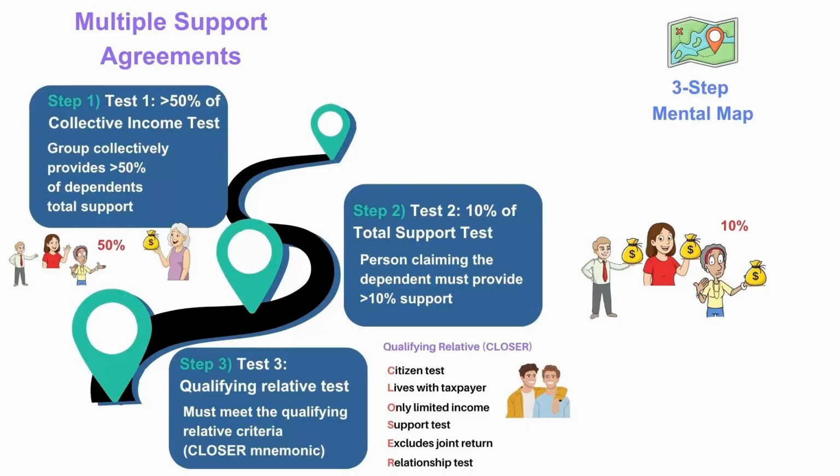So this is a very simple 3-step mental map that breaks down multiple support agreements in 3 easy steps. All right, so the whole idea here is that there are multiple people supporting this person, but only one can claim the person as a dependent on their tax return and receive the tax benefits. So who gets chosen for this benefit? The IRS is simplifying this for you by saying, in order to claim this person as a dependent, you must first meet 3 tests.